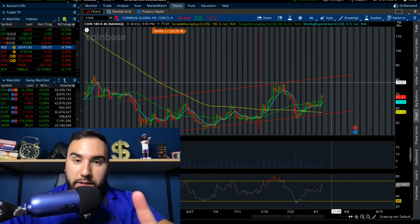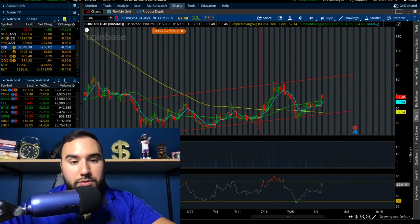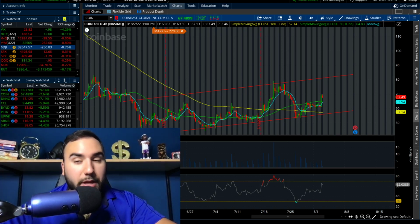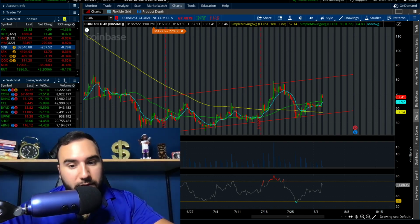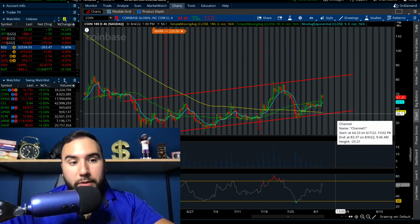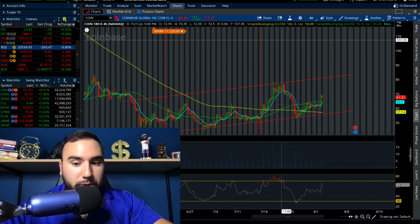And I'm solely looking at this as a trade, guys. There's no way I'm buying Coinbase as of now as a long-term investment. I'm only looking at it as a trade. Depending on how it goes, mid-60s, I like it. Of course, if it collapses under 60, 55, it goes out the window. But as it stands right now, this looks pretty good in my eyes.